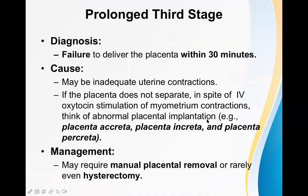Now, what is the definition of prolonged third stage of the labor? We all know that in the third stage of labor, there is delivery of the placenta and membrane. If they fail to deliver within 30 minutes, we call it prolonged third stage of the labor, also known as retained placenta. What may be the cause? The most important cause is again inadequate uterine contraction.